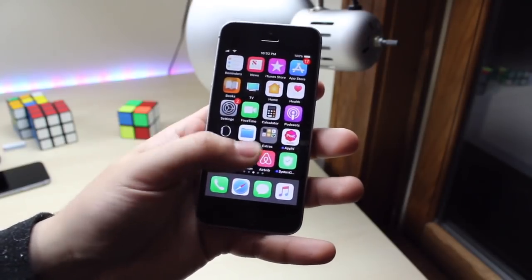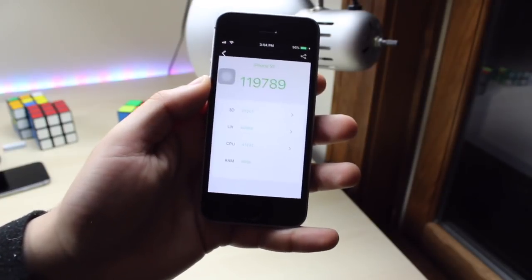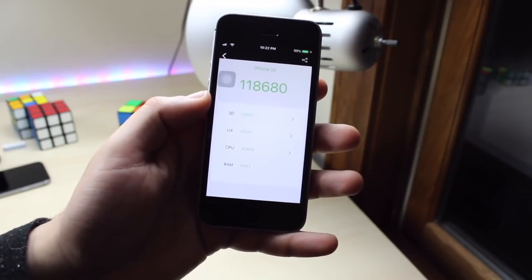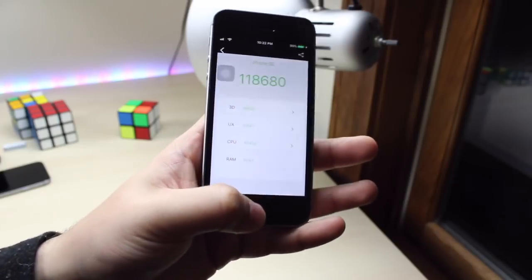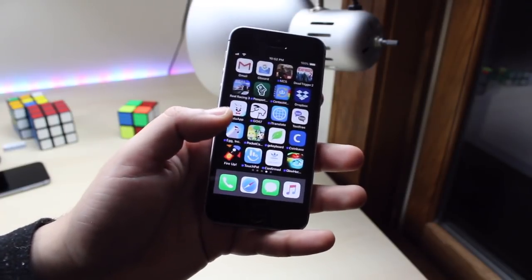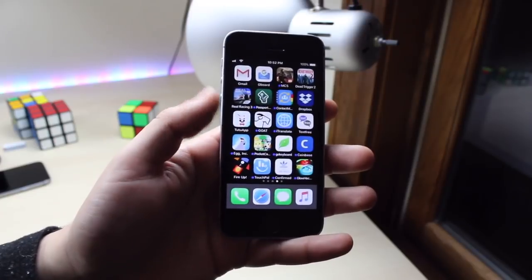Now concerning the benchmarks, I actually haven't even compared them, but I did take a benchmark on 11.3. So this was the score I was getting on iOS 11.2.5, 119,789, and I just reran it and I got 118,680. So it's a little bit over 1,000 points in decline, but I can't really tell a major difference. But honestly, I think the trade-off between the added features and the little bit of a slowdown isn't really that big of a deal for me, at least. And I'm usually the one to complain about this stuff, and it's really not that big of a deal.